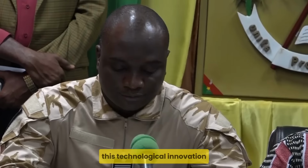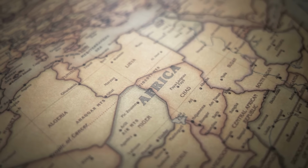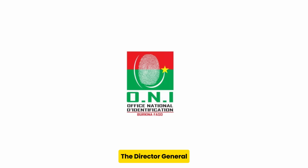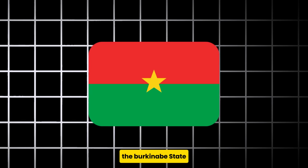According to Mahamadou Sana, Minister of Security, this technological innovation places Burkina Faso at the top of West Africa and among the first 10 African countries to adopt this cutting-edge technology. The Director General of the National Identification Office, ONI, Parfait Loret, stressed that the design of the ePassport is provided by the Chinese company Mtech as part of a public-private partnership with the Burkina state.